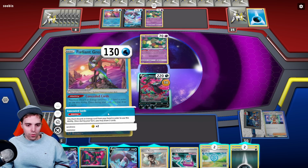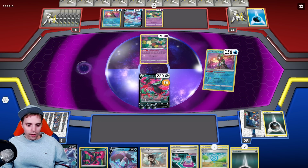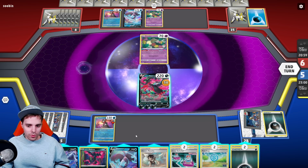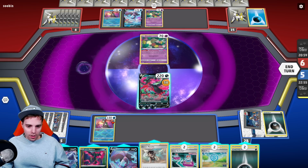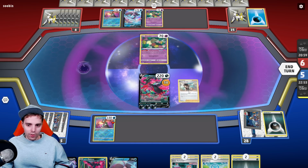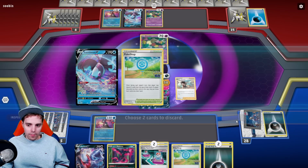So what I'll do here is gonna go for concealed cards. There we go. We got some more. We have the Cross Switchers here, which are very, very great. What I'll be doing, I won't use Lumineon. That's something we're never doing. So Zinnia's Resolve. Let's get rid of Lumineon. Let's get rid of Pokestop. Draw some more cards.